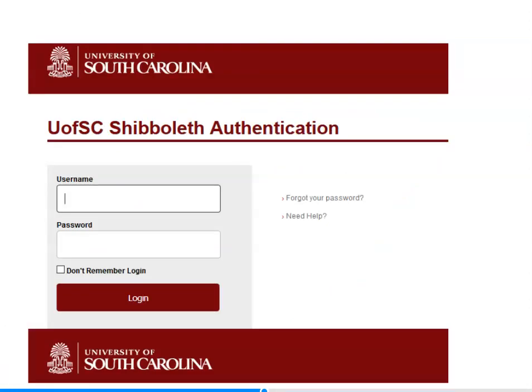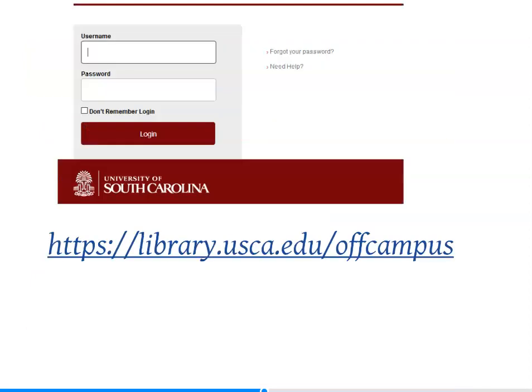To log in, you're going to use your UofSC Network username and password. What this means for students is your UofSC Network username is the first part of your email. So whatever's before the @usca.edu, put that in the username blank. For your password, what you're going to use is the password for your Blackboard account. So whatever you use as your password for Blackboard, go ahead and put that in your password. And then click Login. If you run into problems, make sure you reach out to us.